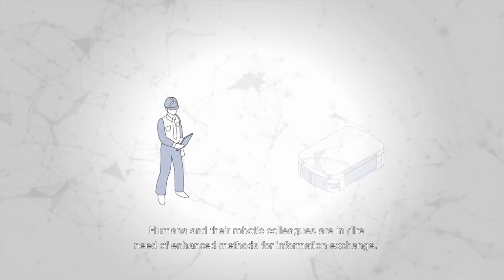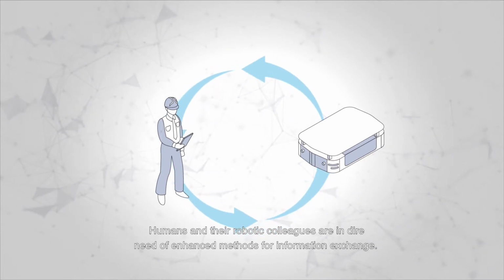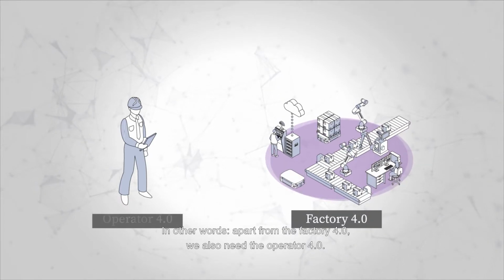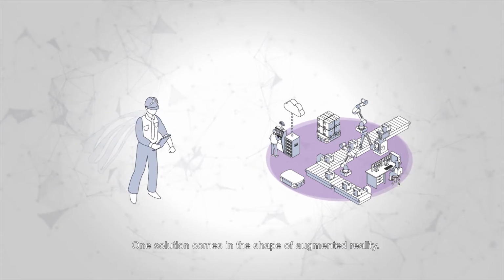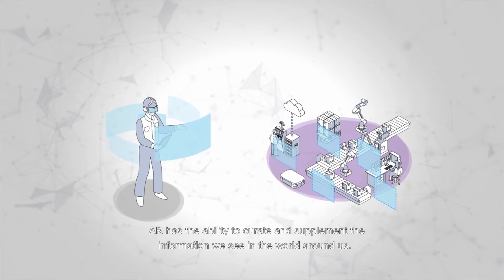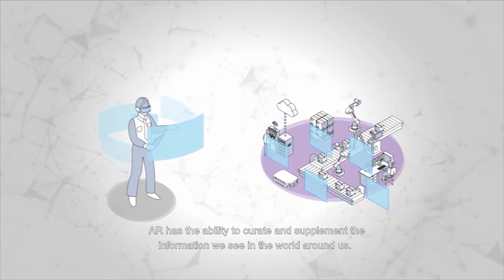Humans and their robotic colleagues are in dire need of enhanced methods for information exchange. In other words, apart from the Factory 4.0, we also need the Operator 4.0. One solution comes in the shape of augmented reality. AR has the ability to curate and supplement the information we see in the world around us.